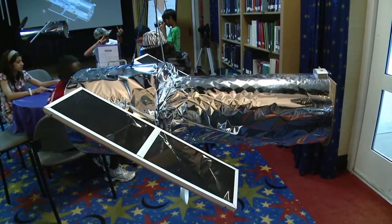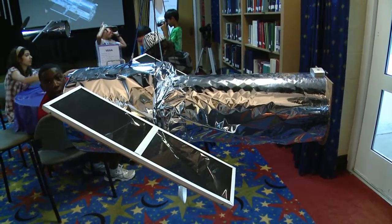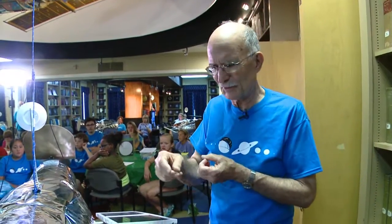And I was like, whoa, we're gonna build a Hubble Space Telescope. I was really excited. That's right, they're building mini space telescopes. The commands are sent from the ground station up to a relay satellite.